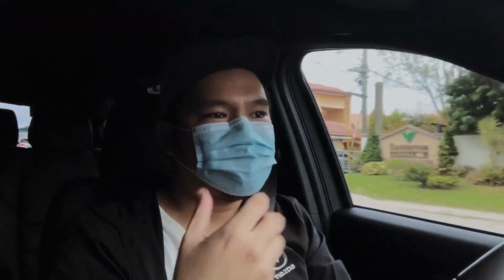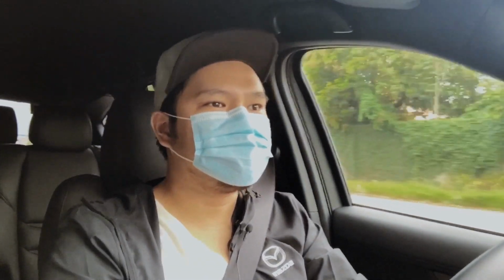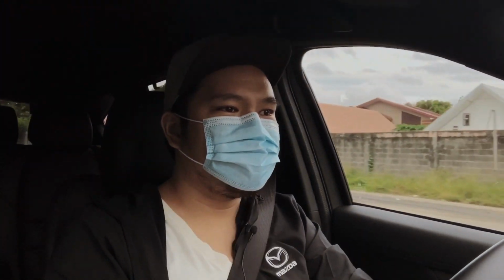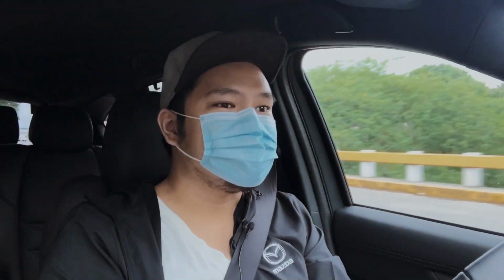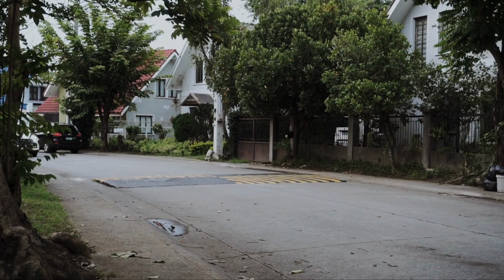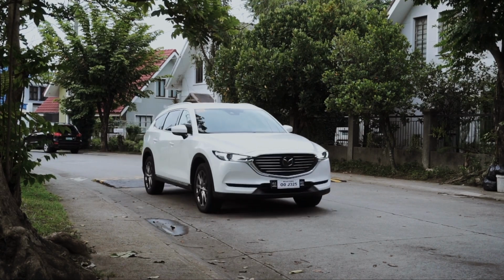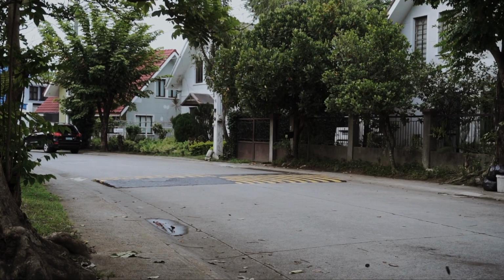The CX-8 actually, even in the marketing materials, is really focused more towards delivering a stable and relaxing driving experience. So, the steering, typical Mazda, marami pa ring feedback, hindi siya yung parang numb kapag nagda-drive ka, as in talagang ramdam mo what's happening with the front wheels.